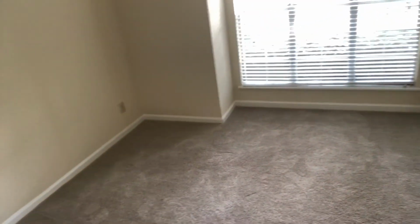Now I am going to show you my room. Oh, it won't close. So, this is my room. Let me turn the light on. This is my room. And I have an idea of how I want to set it up, but I'm still contemplating.